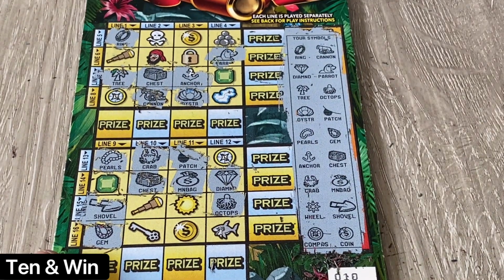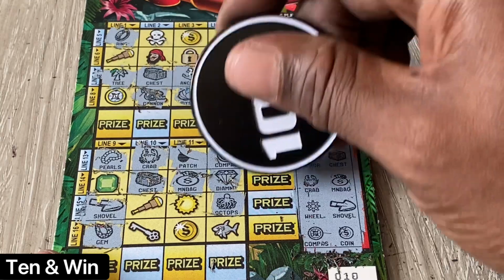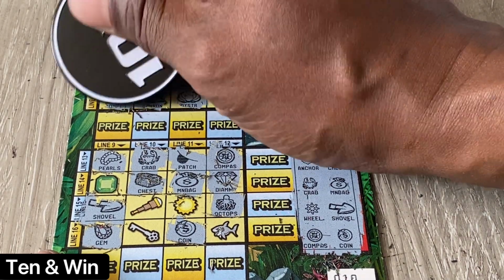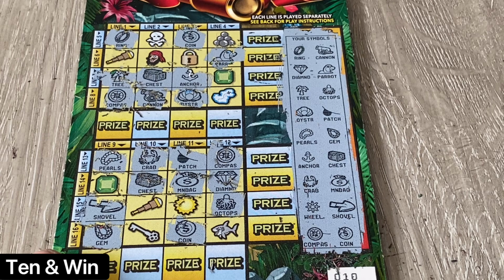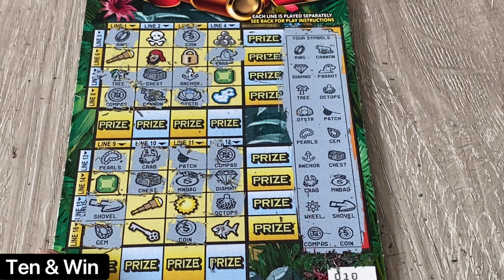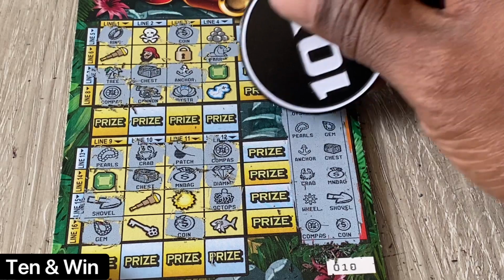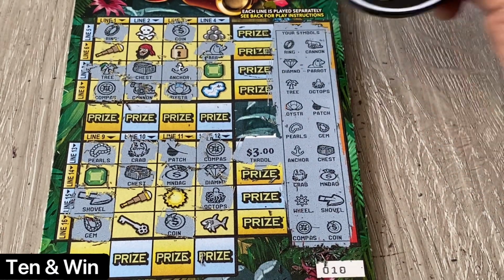Coin and a compass. Can we go out with a win? Oh! Got a win right there on grid 2 going vertical. Coin and a compass right at the end too. No other wins. Just want to make sure that I didn't miss anything. Do have a line on grid number 2, going vertical for a prize of, come on, a good one now, $3 on ticket number 10.